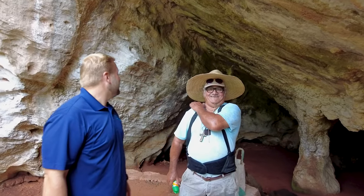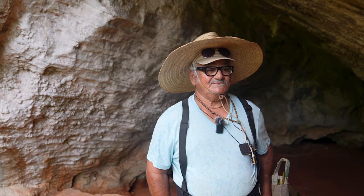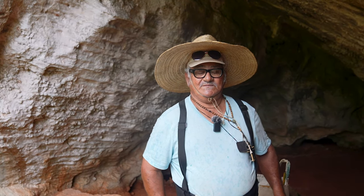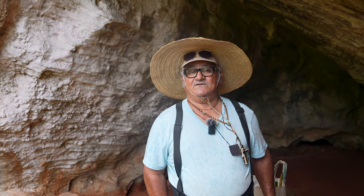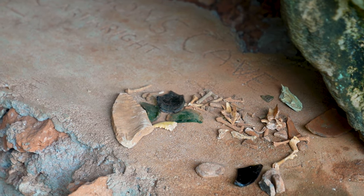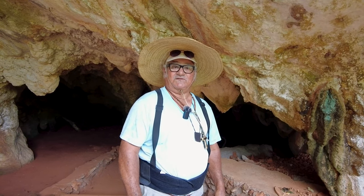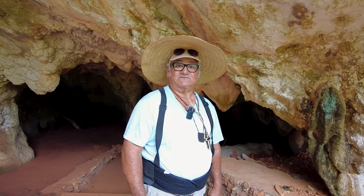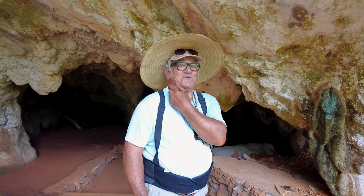How cool is this? And this is where the first inhabitants of the islands lived. We call them Lucayans. They came from down South America there. And they were from the Arawak tribe. And they settled here around 580. And the moons here are from some of the animals that they ate. Our family eventually purchased the caves from the British Crown in 1847. 1847, yeah. And it's just been passed down? Yeah, 27 English pounds.